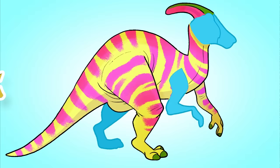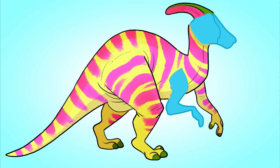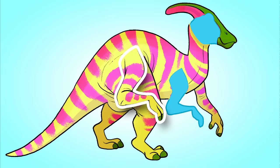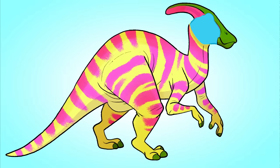It's its neck. And this must be another leg. I wonder where this piece goes. Oh, it's his mouth. It kind of looks like a duckbill, don't you think? Okay, so this dinosaur walks on two legs. It's got stripes on its back, a long tail, a duckbill, and a weird horn on its head.